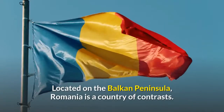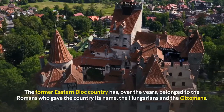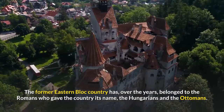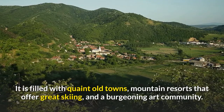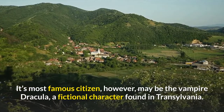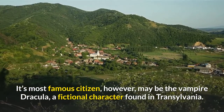Located on the Balkan Peninsula, Romania is a country of contrasts. The former Eastern Bloc country has, over the years, belonged to the Romans who gave the country its name, the Hungarians and the Ottomans. It is filled with quaint old towns, mountain resorts that offer great skiing, and a burgeoning art community. Its most famous citizen, however, may be the vampire Dracula, a fictional character found in Transylvania.